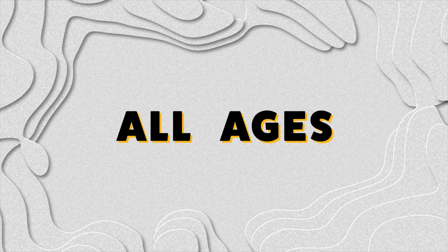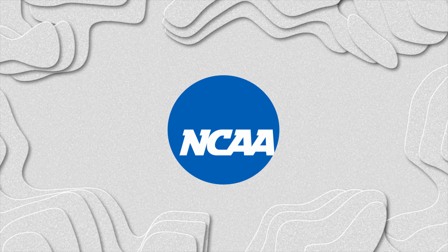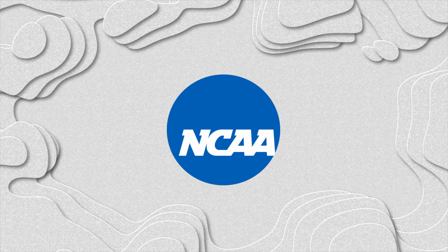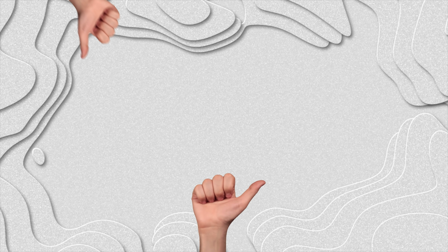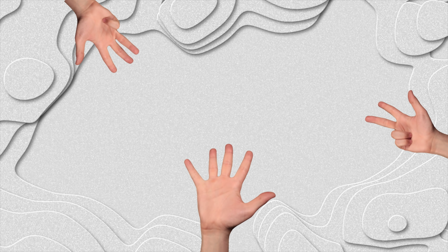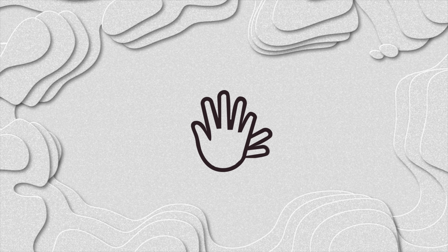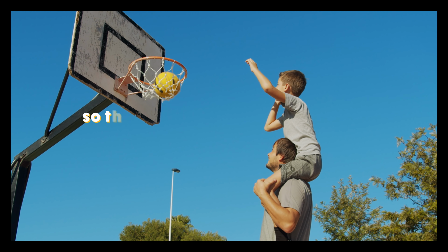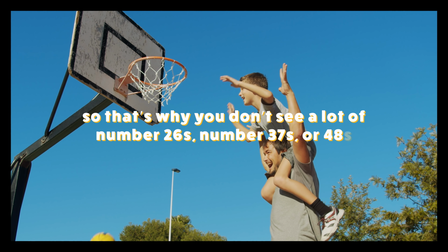This is true for all age groups and is solidified by the NCAA, which requires that only these numbers be used. The NCAA does this to help the nonverbal communication between referees, who use their hands to fingers to relay a player's number to the scoring table. It's hard for the refs to show more numbers than they have fingers, and NBA players typically try to keep the number they grew up playing. So that's why you don't see a lot of number 26s or number 37s or 48s.